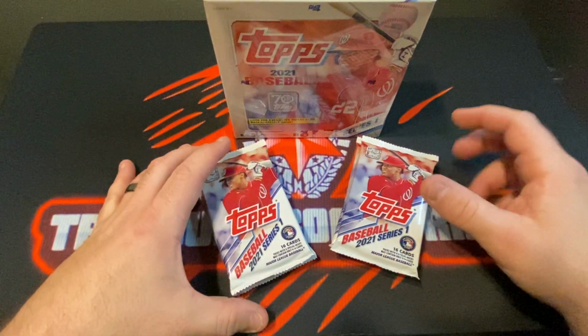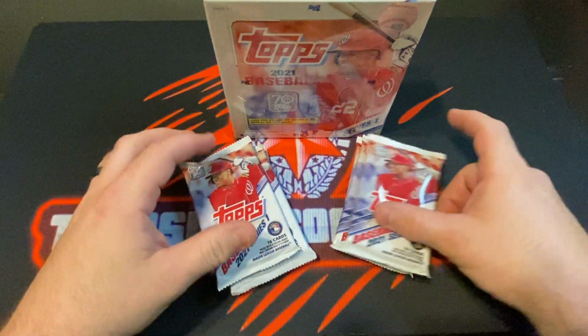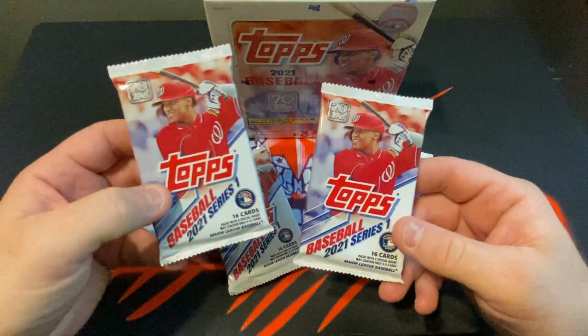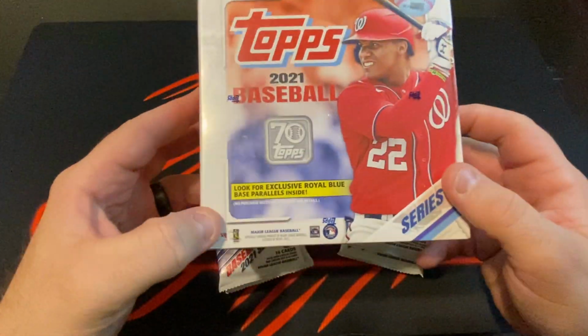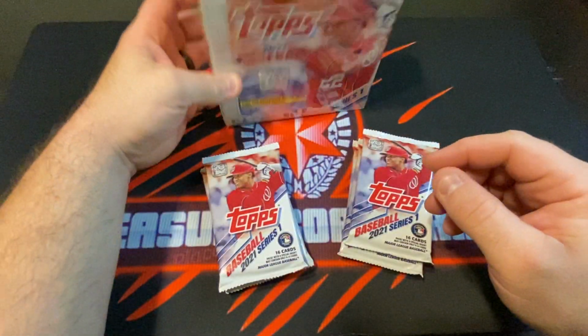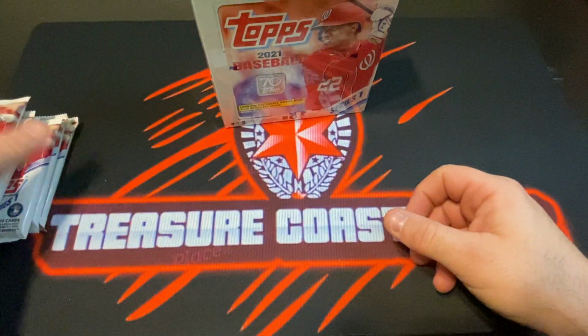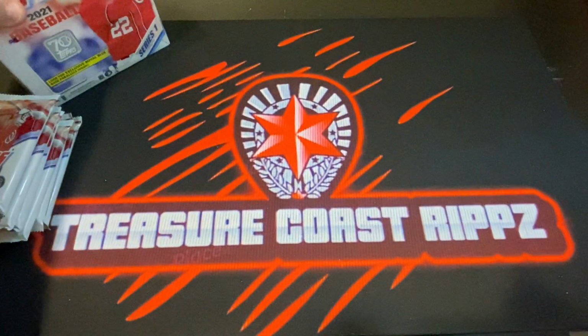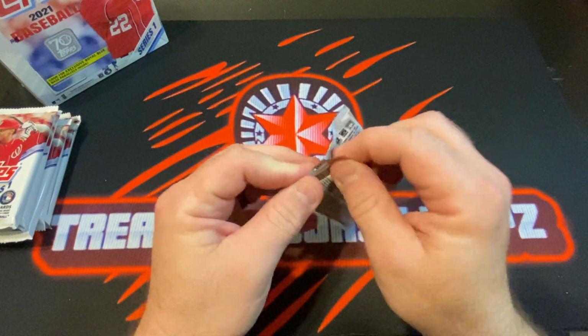This time I'm going to be ripping into some Topps Baseball 2020 Series 1. I've got six of the 16 card packs, and one of the mega boxes. I was lucky enough to find one of these on the shelf at Walmart. So without further ado, let's get ripping, and we'll start with the smaller packs. See what we can get tonight.